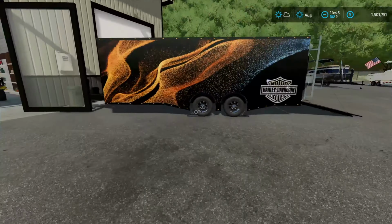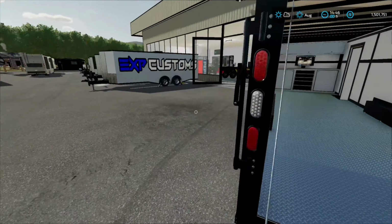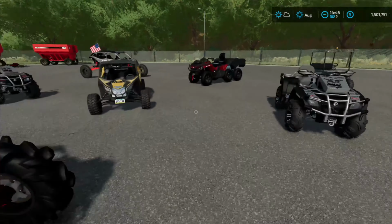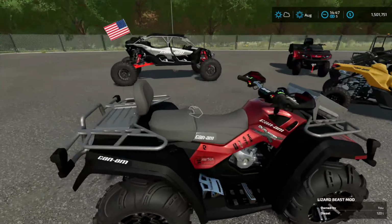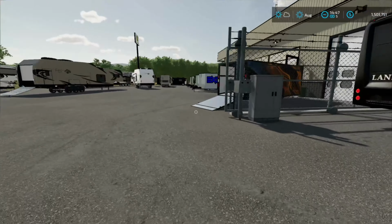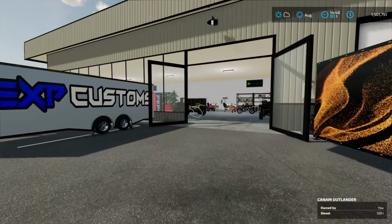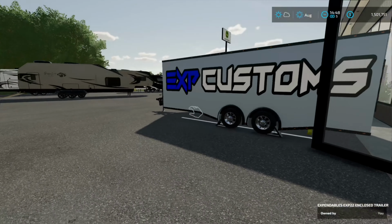Okay, so I think we're going to try and get this one here. I'm definitely a very big fan of it. And then boat wise, we're obviously going to get this one. And then for some of these, I think we should actually get this Can-Am here, possibly this ATV, and then some dirt bikes as well. So what I'm going to do is talk to one of the workers and see if we can get a price done, and then get everything we can. So I'll see you in just 1 second.